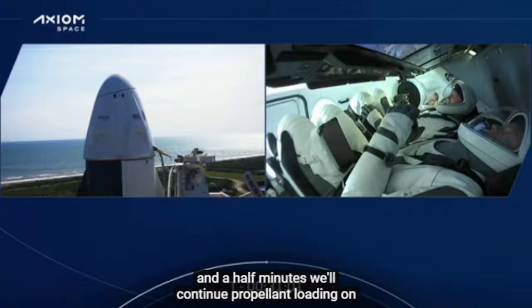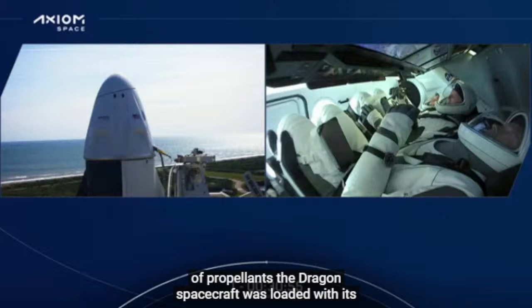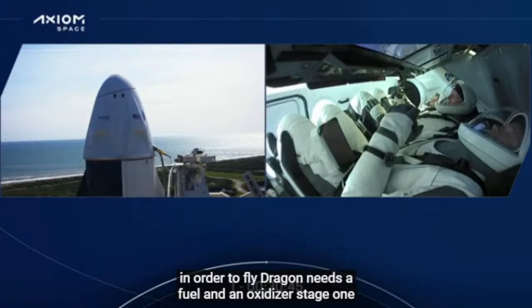We'll continue propellant loading on Falcon 9 up until about T-minus 2 minutes. Now, speaking of propellants, the Dragon spacecraft was loaded with its propellants about a week and a half ago, just a few miles down the road from the launch site at what we call Dragonland. In order to fly, Dragon needs a fuel and an oxidizer.